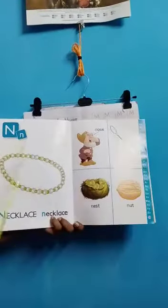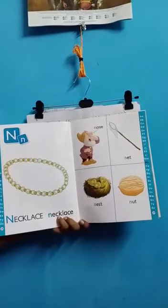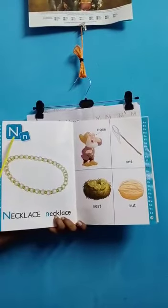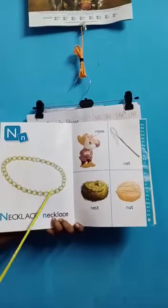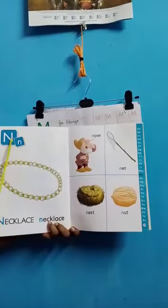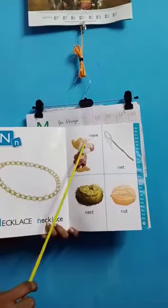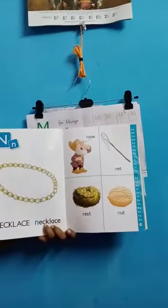N for necklace. Mommy puts on a necklace on her neck when she's going out, right? That is N for necklace. N for necklace. N for nose. You have a nose? I've taught you where is your nose. N for nose.